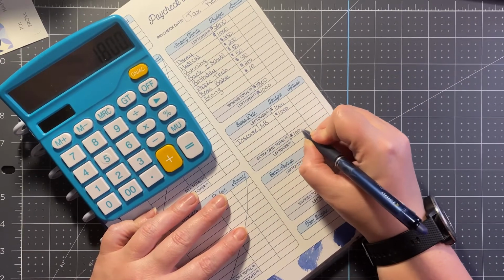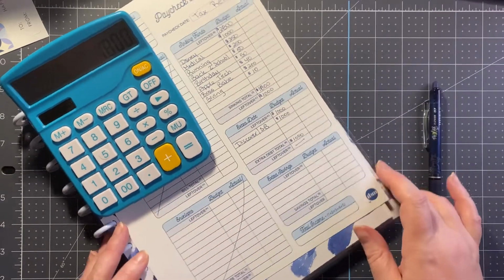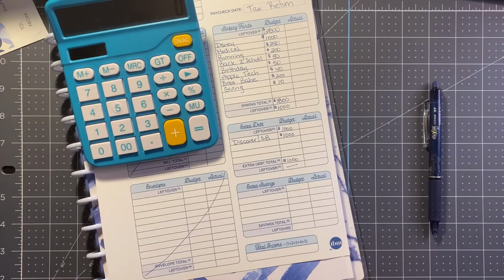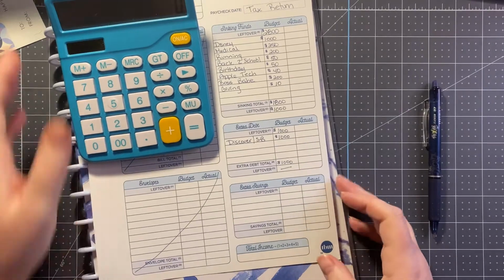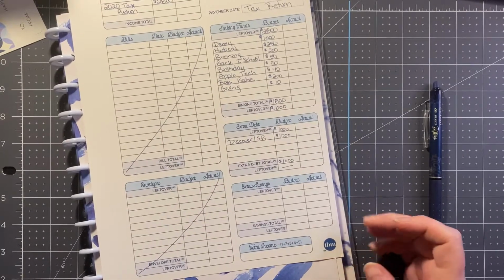So I have a pretty high balance on that card, and I will be excited to make that dwindle down just a little. It certainly won't disappear, but it will make me a little happier. So there you are. That is what I'm doing with my 2020 tax return.